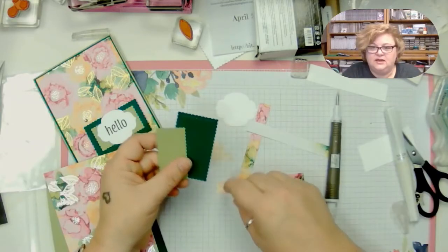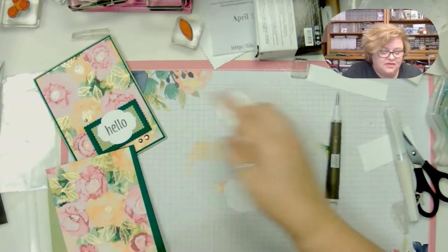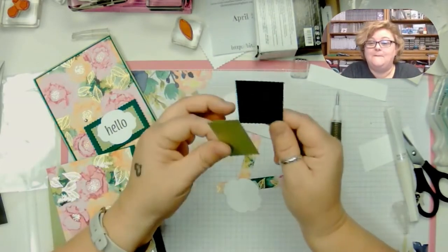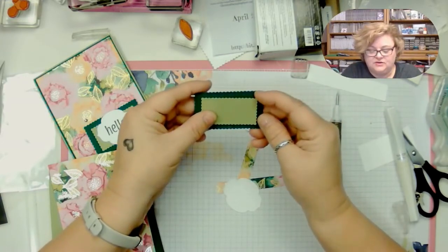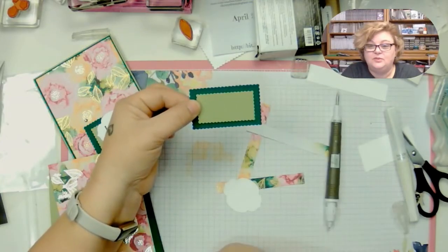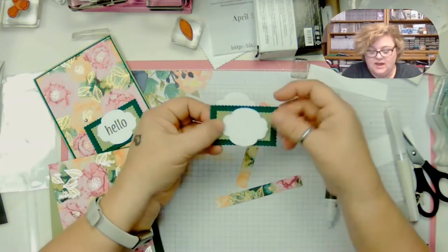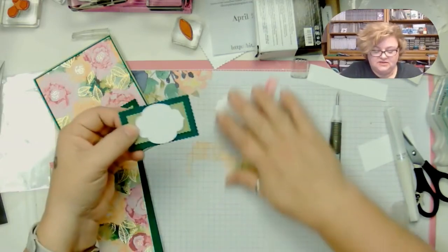In the Stitch So Sweetly, like I said, it's the second and third smallest. So I have the third biggest on the first card, and then I have the second and third smallest on the second card. You don't think about these rectangles being layers, but they layer so beautifully. And then I put the Basic White, and that's where we're going to put our sentiment. So pretty, so pretty.